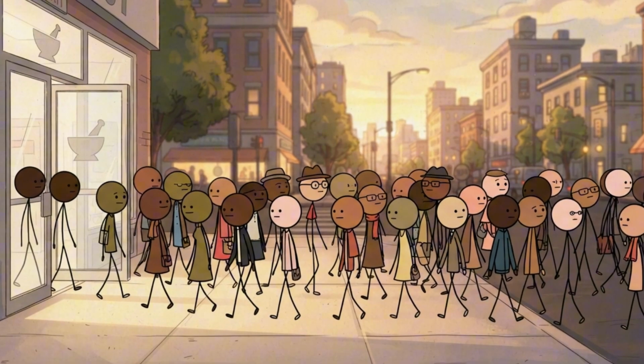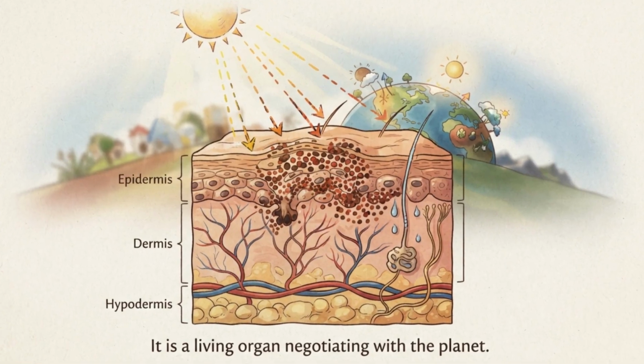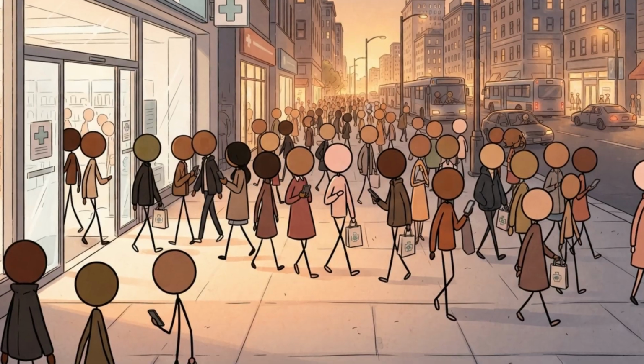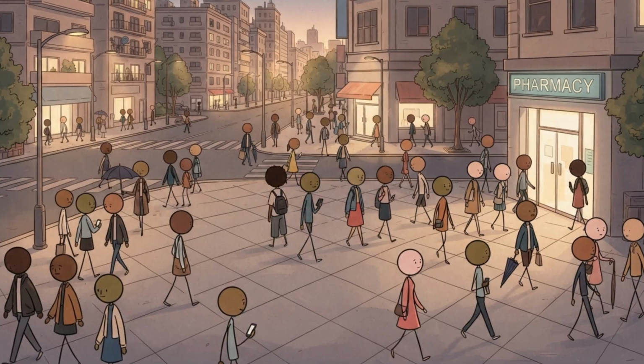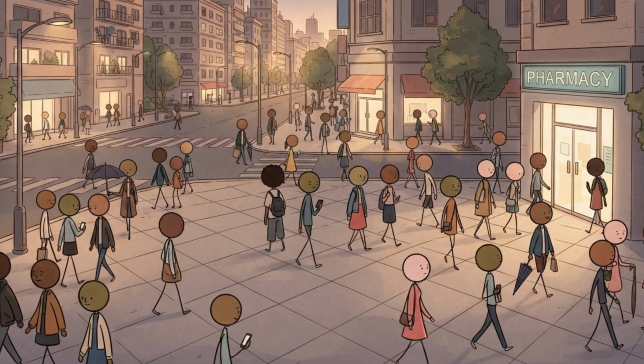Your skin is not a racial uniform. It is a living organ negotiating with the planet. The sun did not create separate kinds of humans. It helped shape a spectrum, and the spectrum exists because one adaptable species learned to survive almost everywhere on Earth.